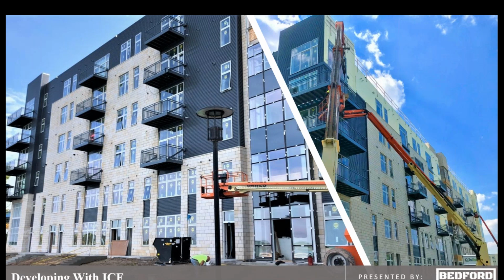You've got a 60-foot wide building. The reason we're doing that is so that the internal demising walls can be ICF, and that load can transfer all the way down. Now, most people, or no one that I know of, has parking garages that are designed that way. It's just not the status quo.